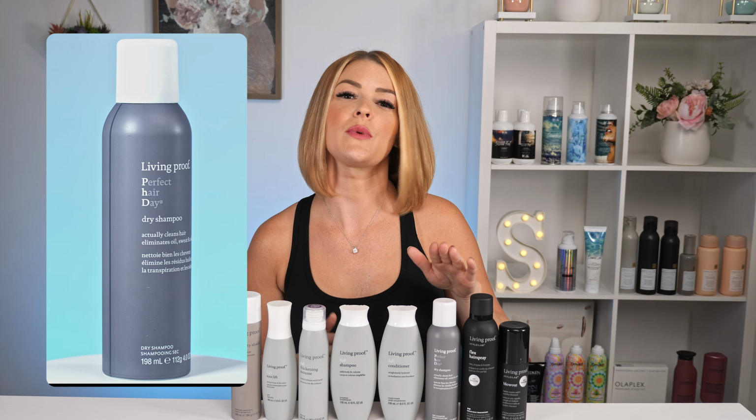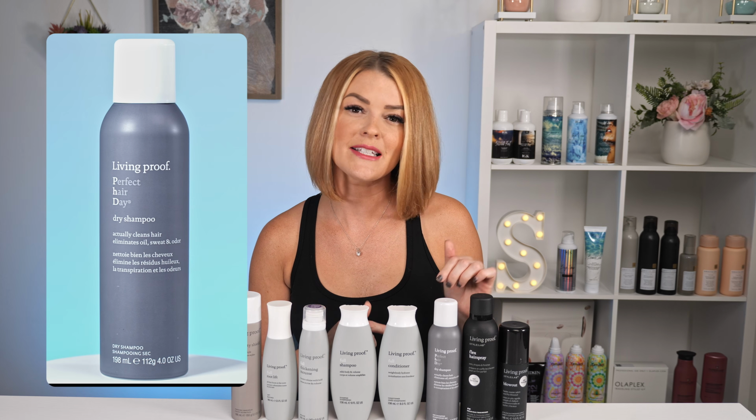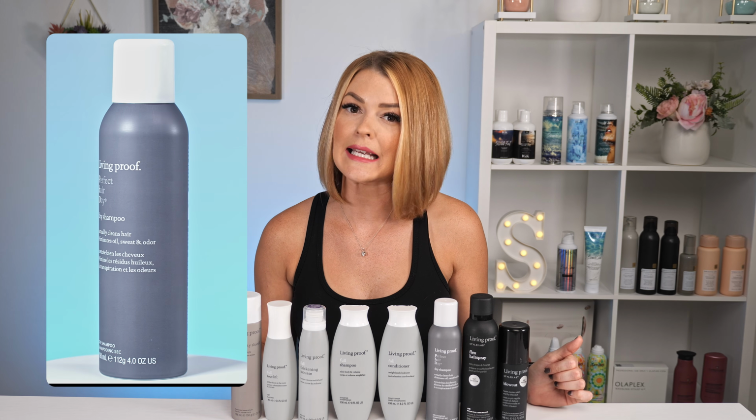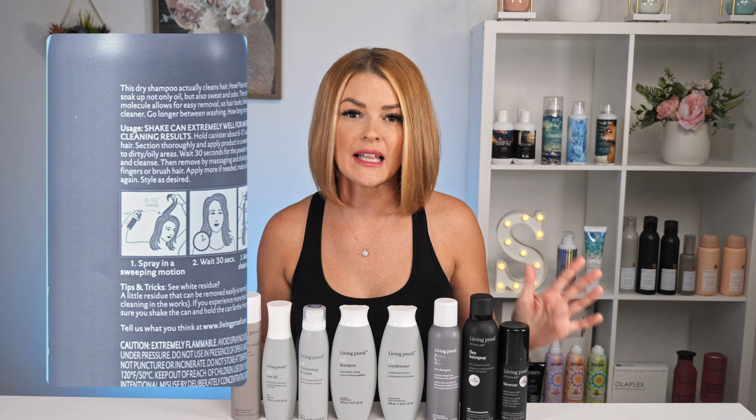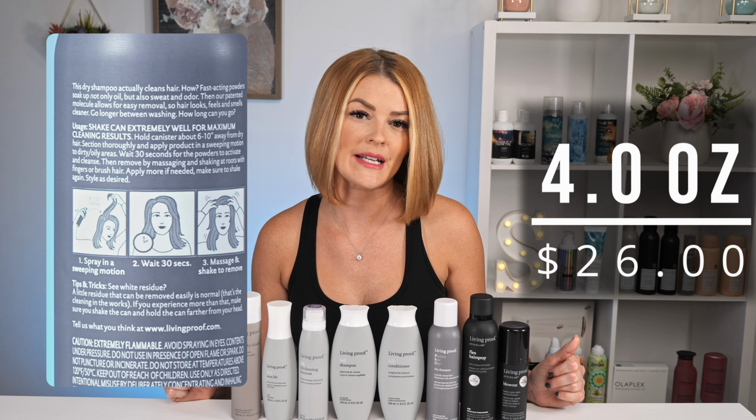And last but not least, we have the dry shampoo. This is described as a dry shampoo that actually cleans the hair, absorbing sweat and oil, leaving the hair smelling nice and feeling clean. It's 4 ounces and retails for $26.